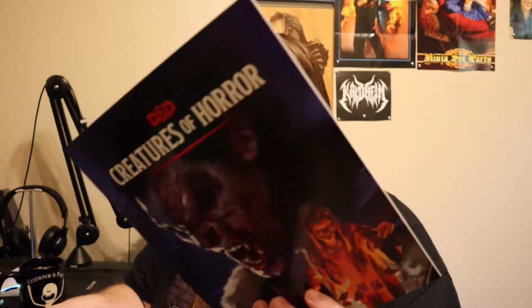I'm not sure how I feel about a soft cover version of the book, but it does make it easier to flip around. And it does look like they got rid of the stat blocks in the back, which makes sense because all of your stat blocks have been consolidated into this booklet, Creatures of Horror. It's got all the NPCs and all the weird creatures that you fight in this game.